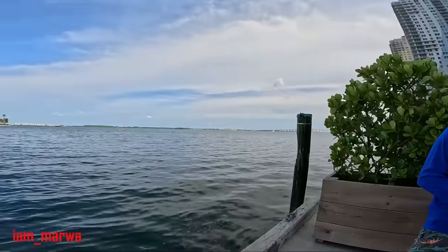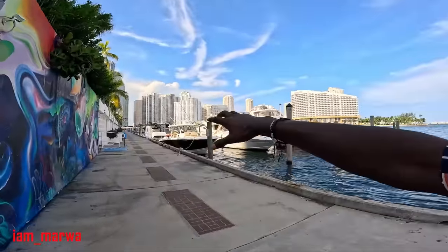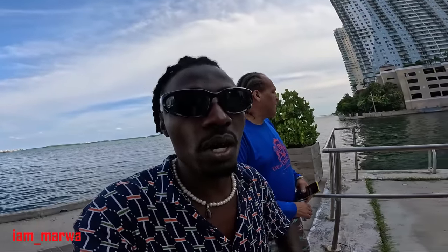But as we are walking around Miami, let's go. We are seeing yachts. Let's just move around as we get lost here. It's my first day. I just arrived from Jamaica.